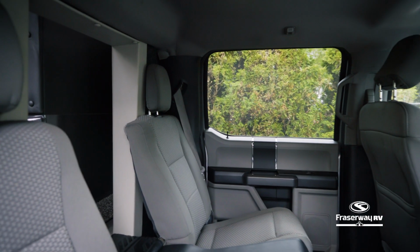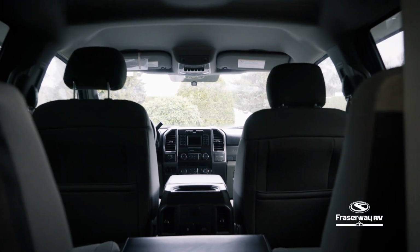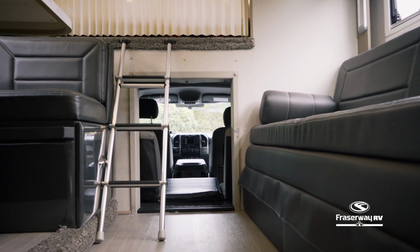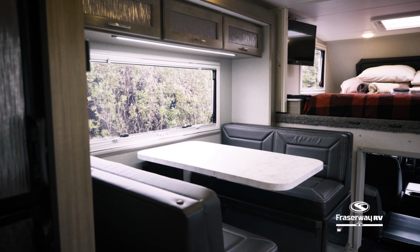This RV features 4 front-facing seats with 3-point seat belts that securely fasten your passengers during your on-road adventure. Another special feature is the convenient access tunnel between the cab and the camper. With the simple touch of a button, the slide-out instantly creates extra living space for you and your passengers.